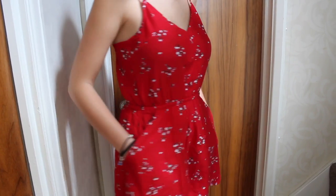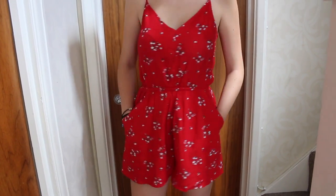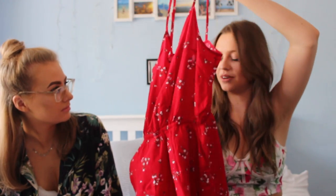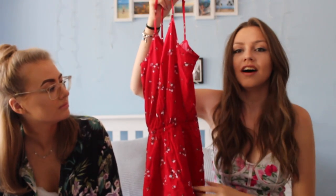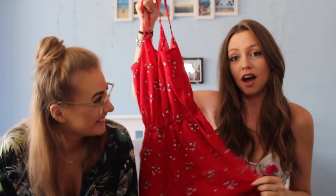I do like to wear it with a belt as well sometimes, just depending on whether I'm dressing it up or just making it more casual. It was only $12.99, and the good thing, which I didn't actually realise when I bought it, is that it has pockets. And I wore this when I went to see Demi Lovato, and in the middle of one of her songs, I realised I had pockets, and I decided to scream to my friend, "Oh my god, my play suit has pockets."